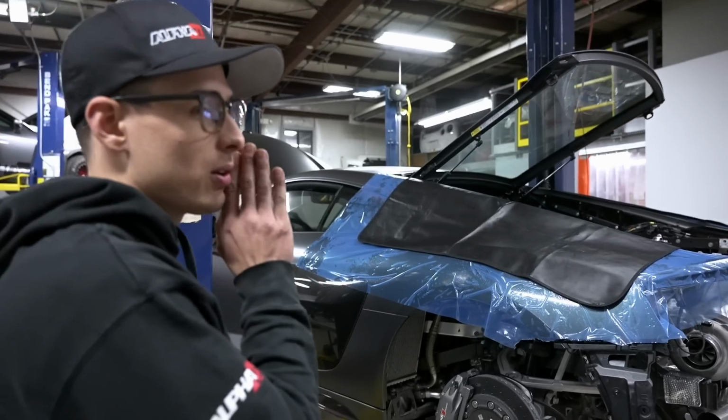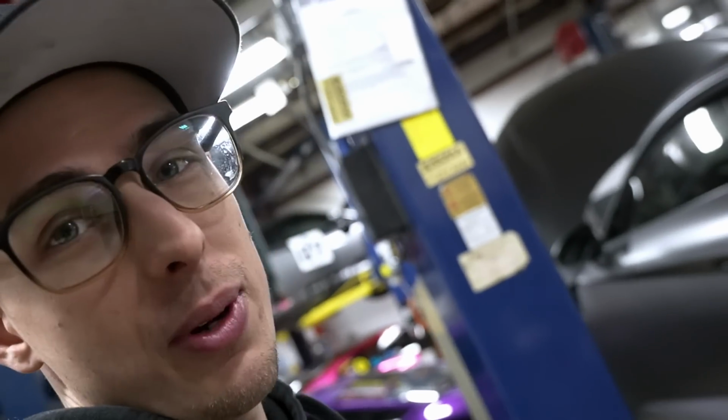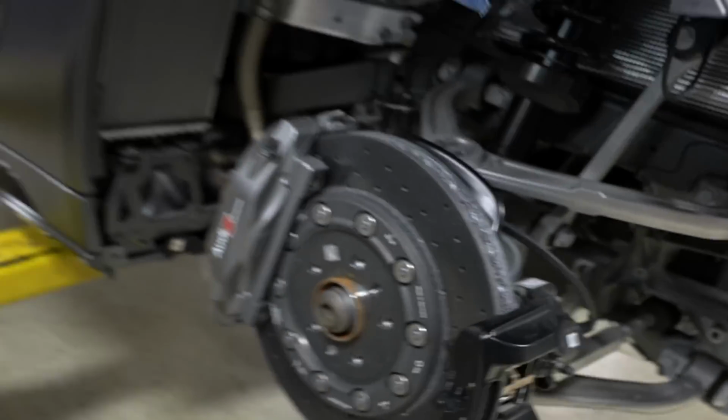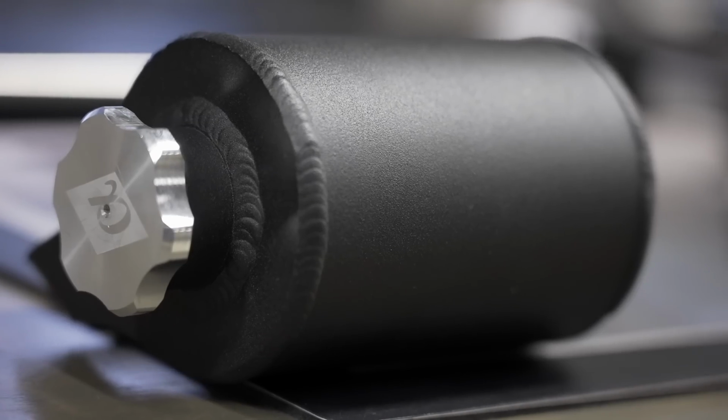So, to all R8 and Lamborghini owners, if you have no wheel studs, what are you doing? It's getting wheel studs. Add the wheel studs. It makes everybody's life easier.